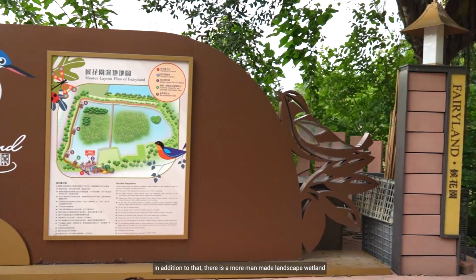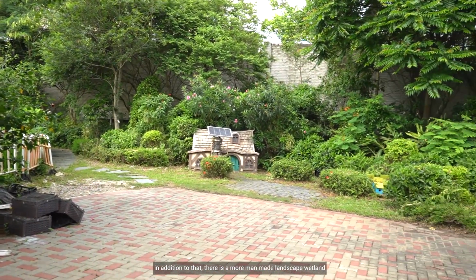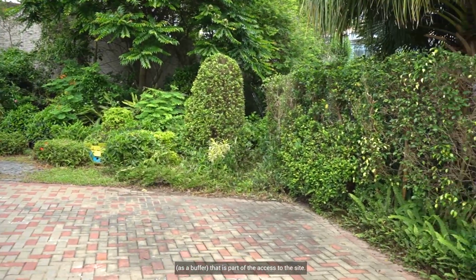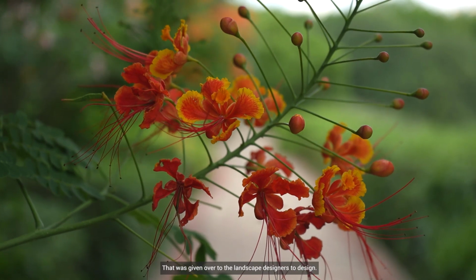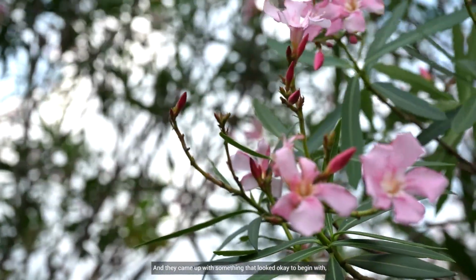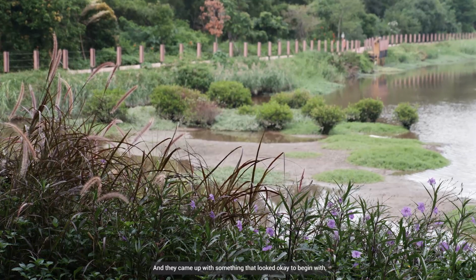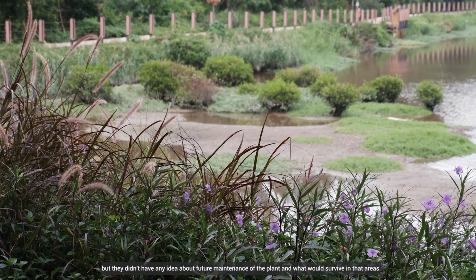In addition to that, there is a more man-made landscape wetland that is part of the access to the site. That was given over to the landscape designers to design, and they came up with something that looks okay to begin with, but they didn't have any idea about future maintenance of the plants and what would survive in that area.